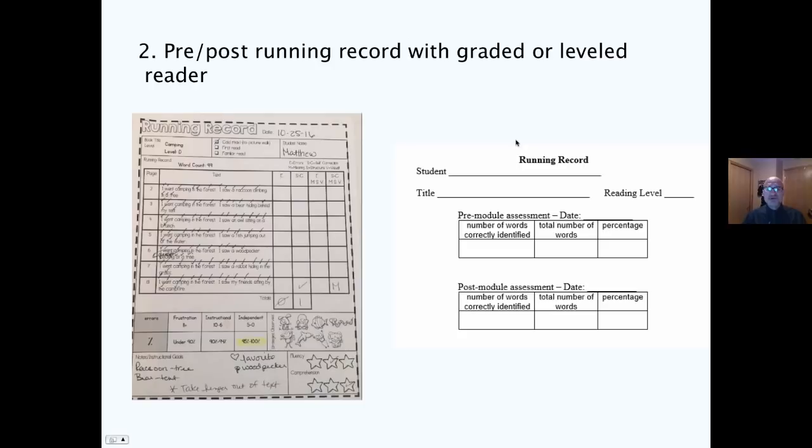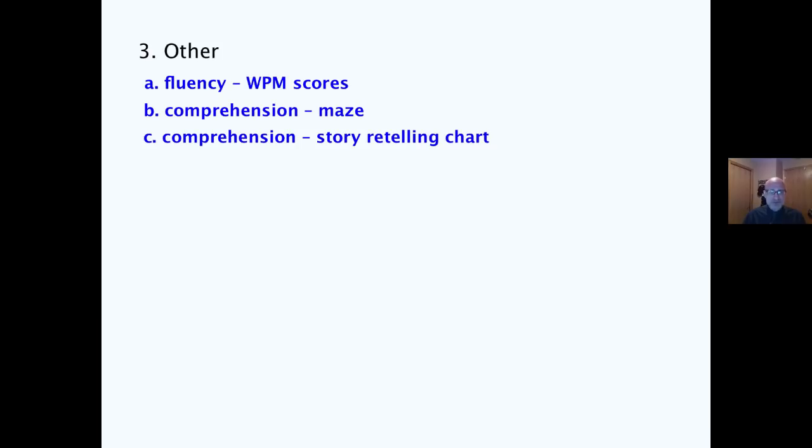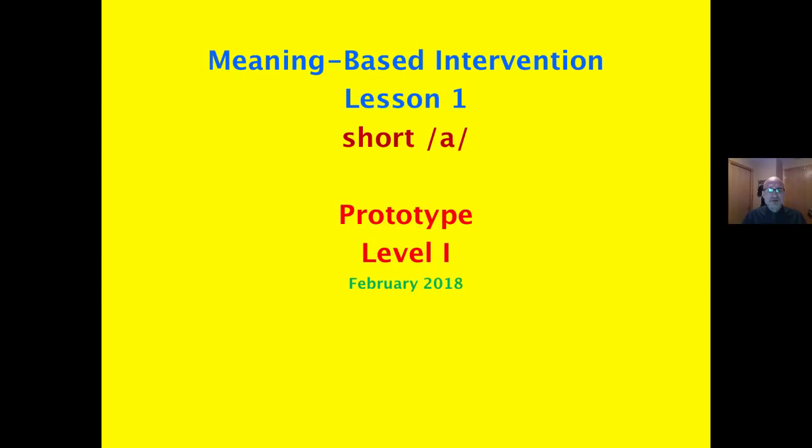Pre-post. Also, some form of a running record, a graded reader. Use the same one pre-post. You can do this every 2 weeks, 3 weeks, or 4 weeks. Give you a sense of if the student is able to identify more words. Use the same piece of text pre and post. Other types of assessment, and you see them there. We won't cover that too much here because I want to show you what the program consists of.